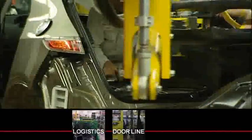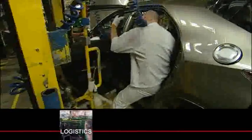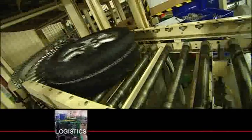More exterior trim is attached, seats inserted, the completed doors are reunited with the car body, and the wheels and tires are added. And to make the production task even more challenging, there are hundreds of model type options made to satisfy customer requirements.